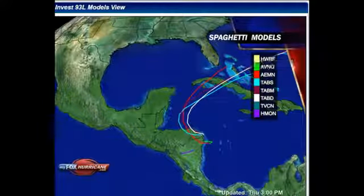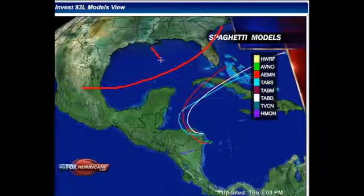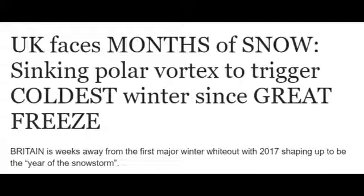Here are the spaghetti models. They're calling it Invest 93L. Now, the models are showing it curving back out into the Atlantic. That's a good thing. It's going to come very close to the Florida Keys, South Florida. There's a front coming down, guys, and you saw that red line. That's why we're enjoying this nice fall weather here in the South.